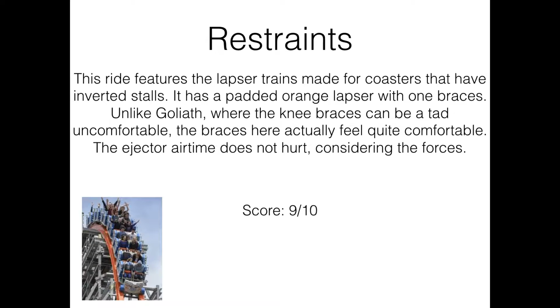Restraints. The ride features the traditional lap bar trains for RMCs with inverted stalls. If you look closely, it is a lap bar with knee braces. The autocorrect here drives me crazy. Lap bar, knee braces. Come on! Moving on. Unlike Goliath, where the knee braces can be a tad uncomfortable in certain elements, the braces here really do not matter. Not that they are not necessary. You do not acknowledge their presence at all during the ride.